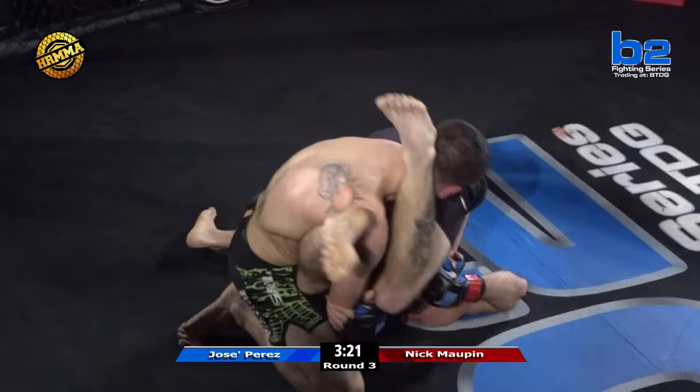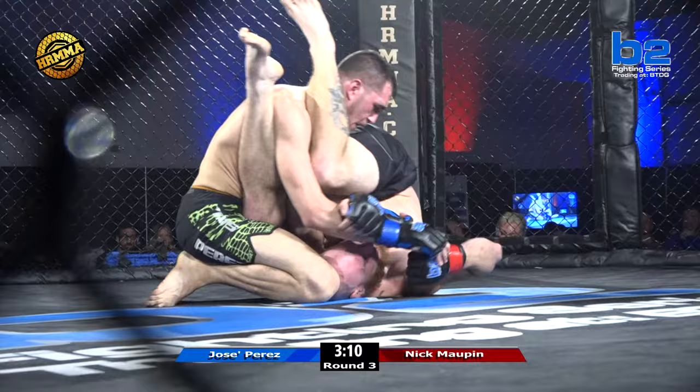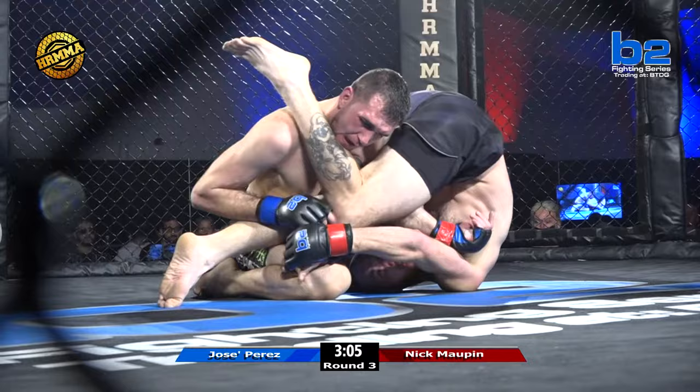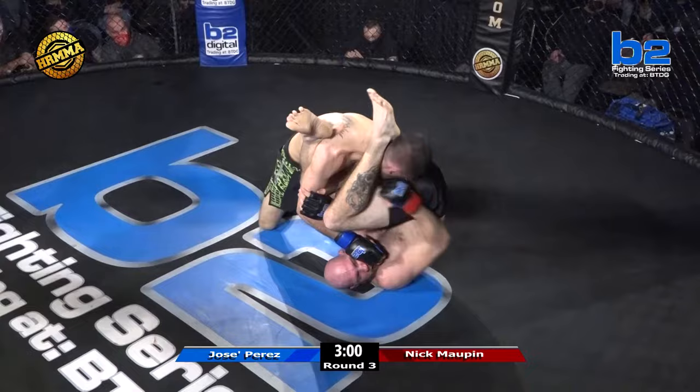Perez doing a good job of stacking. Yeah, that's exactly what he needs to do. Put that pressure right there on his opponent. He needs to start throwing some punches right now to Nick's head to kind of get him out of this position. The head starting to come out. Perez using the chin to force his head out. Nick Maupin throwing punches.